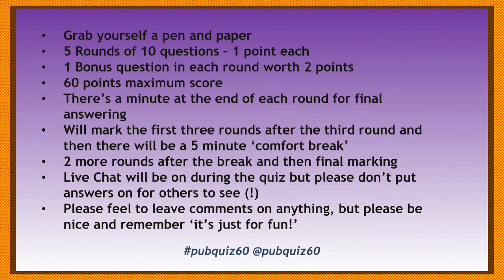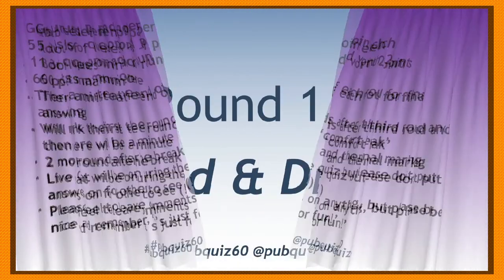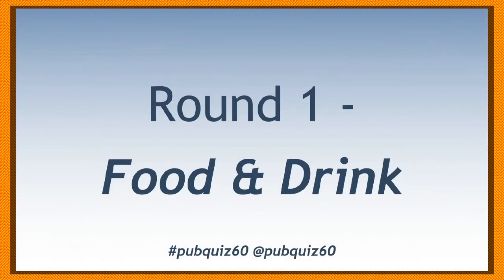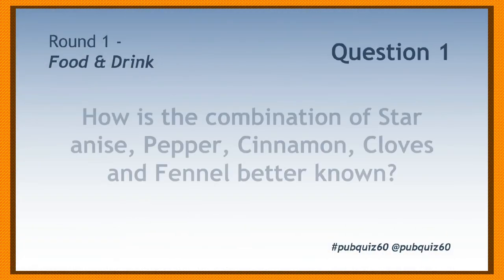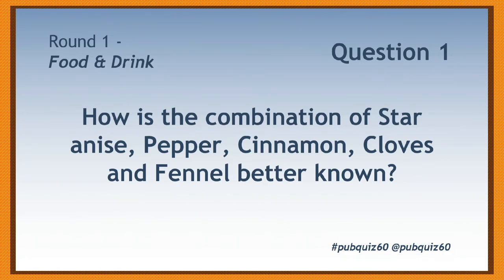Without further ado, let's just get straight in with round 1. And round 1 this week is food and drink. And the first question in food and drink: how is the combination of star anise, pepper, cinnamon, cloves and fennel better known?